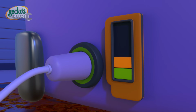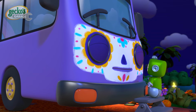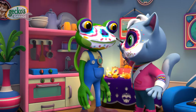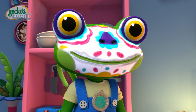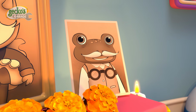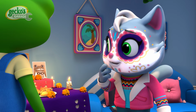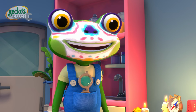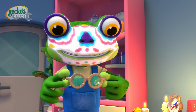There you go. Your battery will be full by morning. You did a fantastic job finding Bobby in the dark, Gecko. It's thanks to you, Grandpa. Your Gecko Specs save the day. Even if you can't see him, your grandpa is still with you, Gecko. Yes. I'm glad he is.